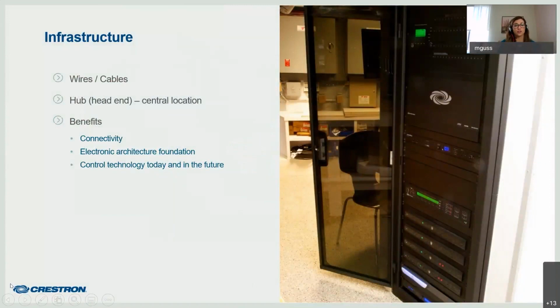The infrastructure of a system is going to be all of the wires and cables. It's very simple. That's what it refers to when we use the term infrastructure. So typically in a project, there's going to be a central location, and that's going to be called a hub, also referred to as a head end in some projects.